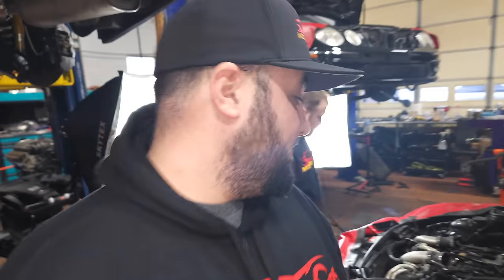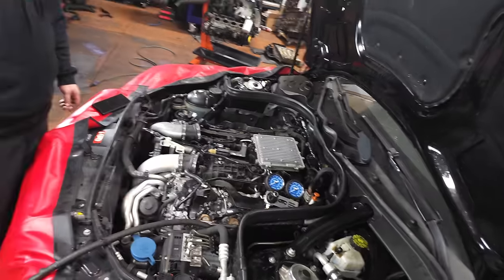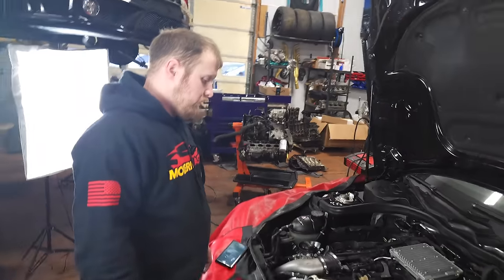There's too much gone wrong with it, unless we were going to fully sleeve it, which could be an option. I'll let you guys know what he decides, but this engine is DOA. What do you think, Rusty? Do you agree with my diagnosis?